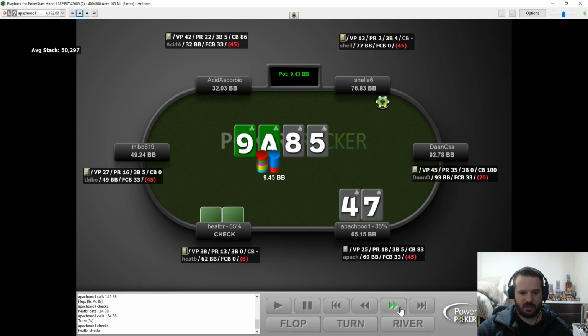It goes check, check. 7 on the river. I think this hand plays pretty nice going for a pretty big check raise. The reason being is if it goes check, check, we're going to win at showdown some percent of the time against his, I don't know, King X and Queen X c-bets that gave up on the turn.